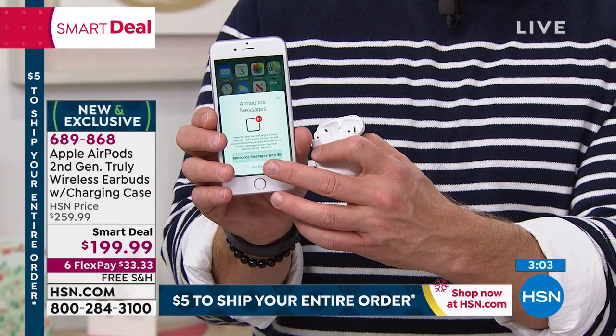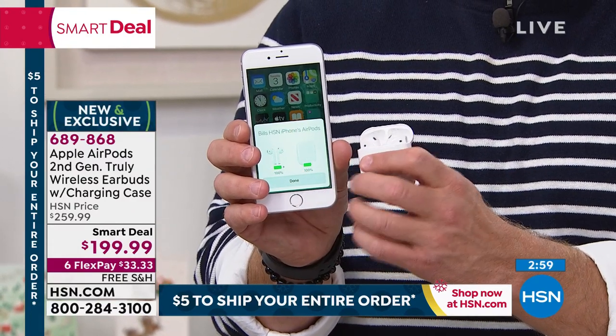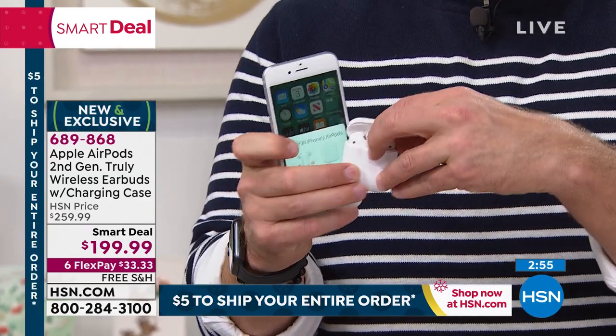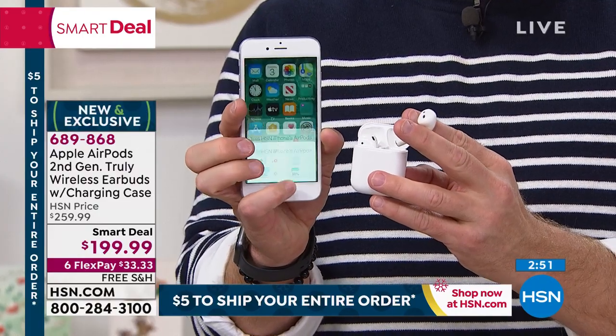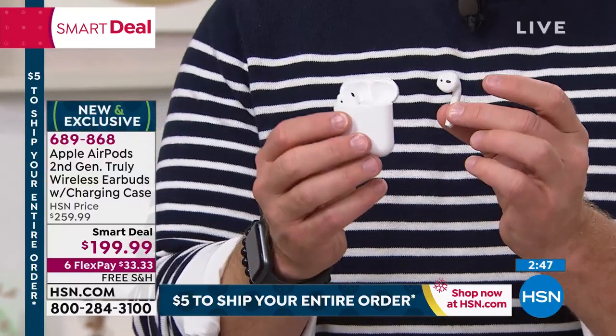It's taking me through some of the new features, like Hey Siri and all that kind of stuff. But then look at what it's showing me right over here. See how it shows me the charging on the case and even the AirPod itself? I'm going to pop one out. But see, it shows me the clarity of what you get. My phone's acting up a little bit, but more importantly, it's easy to connect.